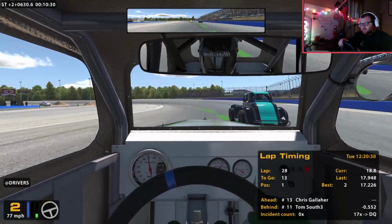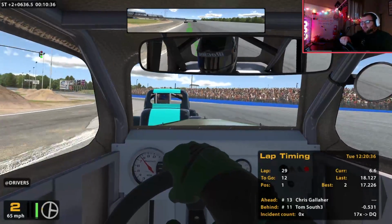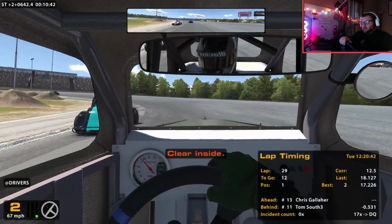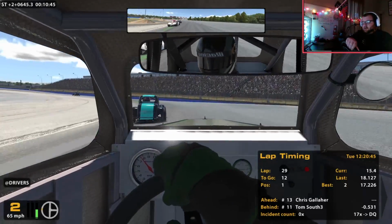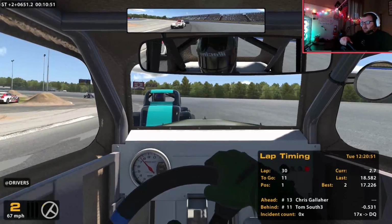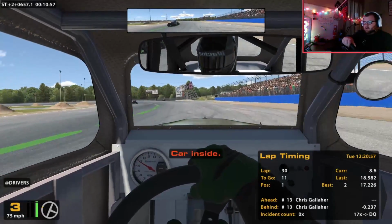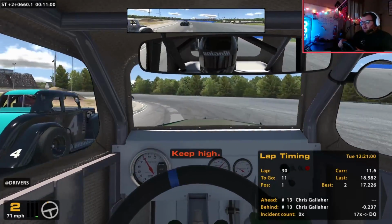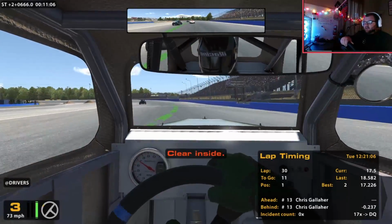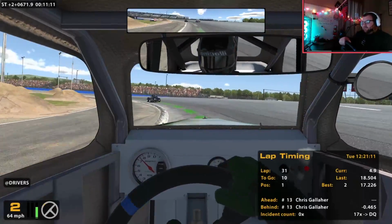Alright, four car, what are you doing? Car inside, clear inside. Car inside. Keep high. Cleared him. Clear in. There it is. 10 to go, this time by. He kind of pulls over for those guys.